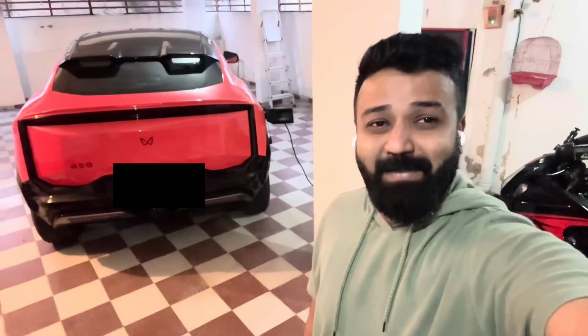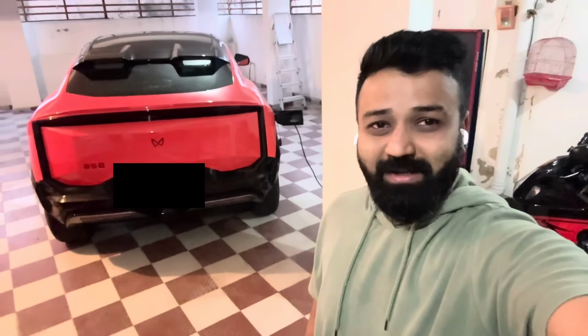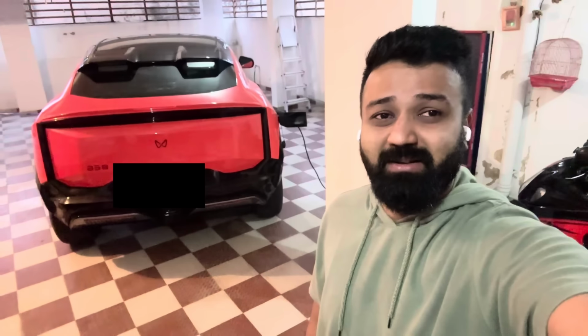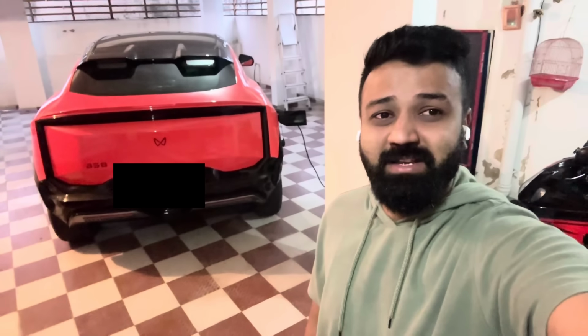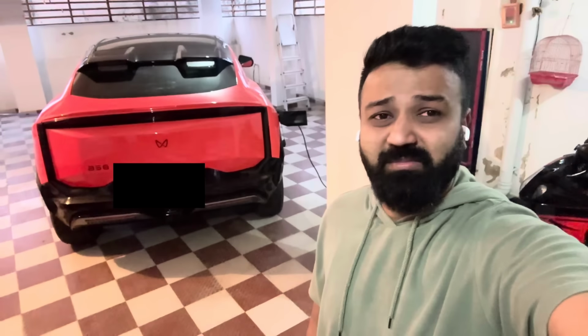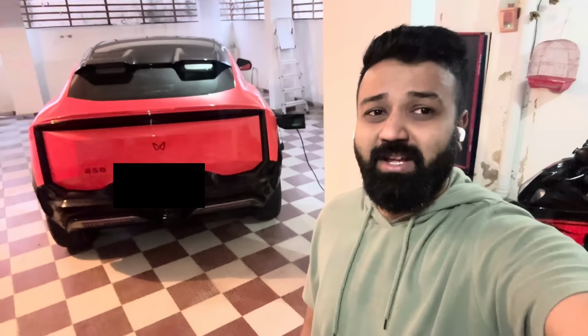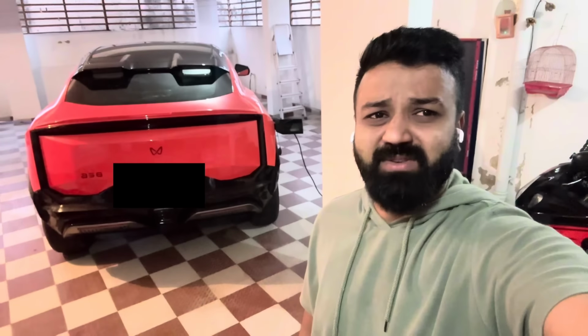Welcome back to Slightly Madness. Today, it's going to be epic. We are taking Mahindra BE6 out for a real world high speed ride range test alongside superbikes, including a Daytona, Hayabusa, and more gonna join us. Our destination, Hotel Dhruvatare on Hassan Road, around 100 kilometers from my home.